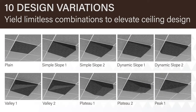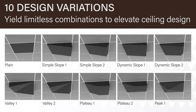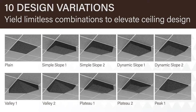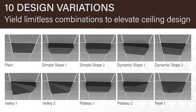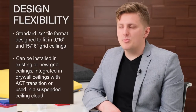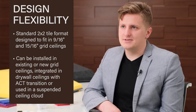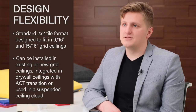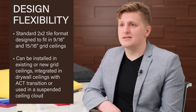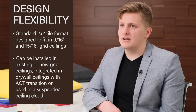The Ori platform is composed of 10 unique tiles, all of which are designed thoughtfully and curated such that they not only work with each other in dynamic ways, but themselves, and give designers the opportunity and ability to configure them in ways that we haven't thought of yet. Ori tiles were developed to not only be flexible in design, but also installation and application. So it's a 2x2 tile that can be dropped into your standard grid sizes, 9/16, 15/16, but also be installed in drywall or potentially cloud applications.